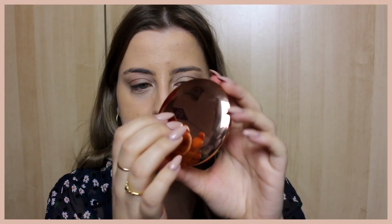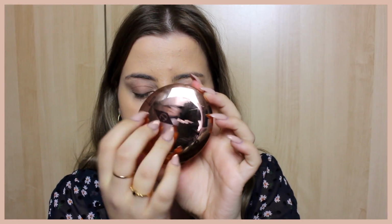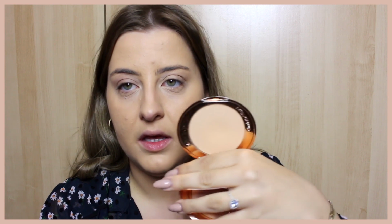Now I'm taking my Charlotte Tilbury Airbrush Flawless Finish Complexion Perfecting Micro Powder in the shade number 2. So it's this one. It's a really, really good powder if you want to mattify but without it looking cakey.